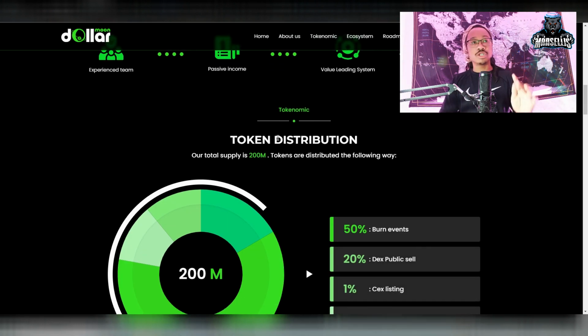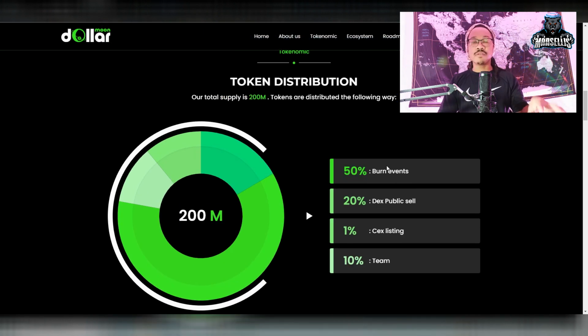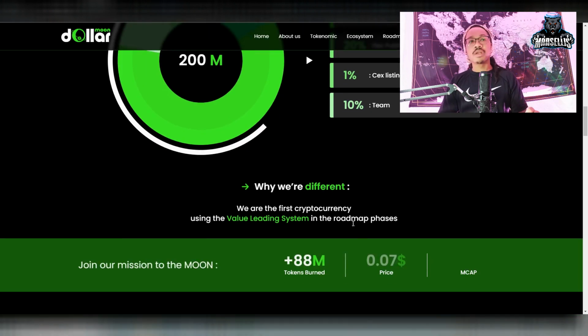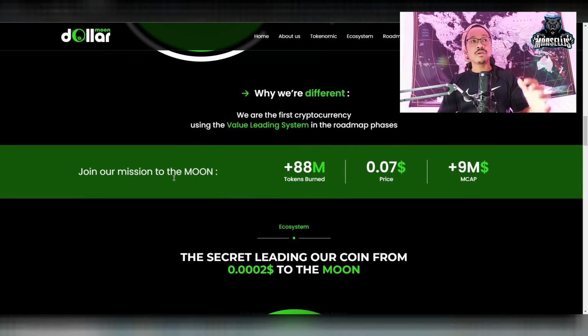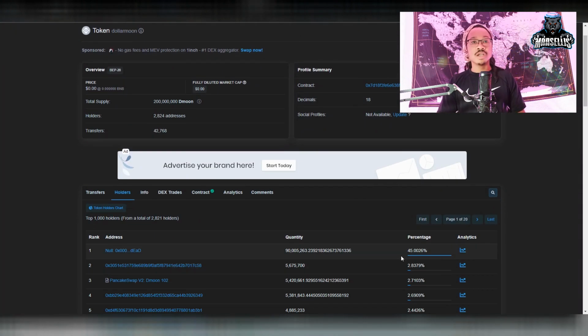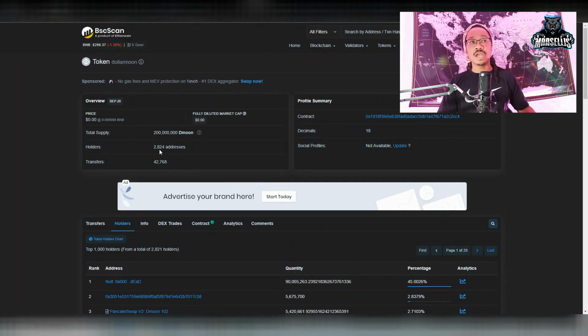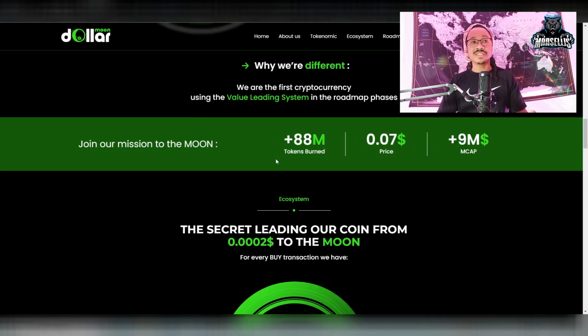Now we have the tokenomic distribution here. The total 200 million supply has been distributed like this: 50% burn events, 20% for the DEX public sale, 1% for CEX listing, and 10% for the team. So that's how it was distributed. Down here, the mission is 88 million tokens burned, and if you go over here, you can see the burn wallet. The burn wallet has 45% total burned, so a lot of coins have been burned. You can also see the whale wallets are pretty small here, and there are 2,824 holders so far inside of Dollarmoon.